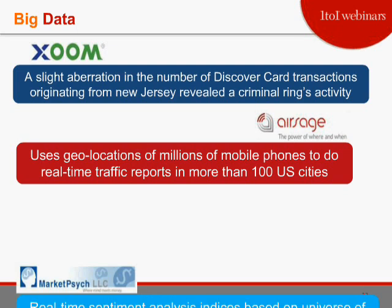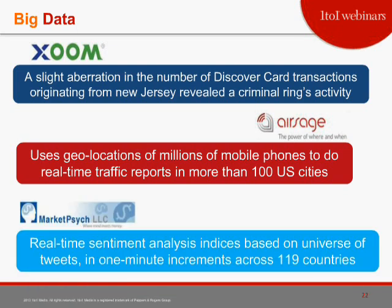Or there's a company called MarketPsych, and they do real-time sentiment analysis. They compile indices across 119 countries on a minute-by-minute basis to measure sentiment. So they can measure when the sentiment is turning up or turning down in a particular country, and they sell this data for quite a bit of money to investors and hedge funds, big-time companies that want to invest billions of dollars before the markets in the countries they're investing in figure out that the mood is about to turn south and so forth.